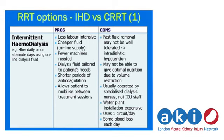So the fluid is much cheaper once you have paid for the installation of the water plant, which is obviously a disadvantage, so that's a big upfront expense. Fewer machines are needed because one machine can be used for several patients in one day. The dialysis fluid can be tailored to the patient's needs, with the addition of electrolytes and so on to the online water. There can be tailored prescriptions, and because it's a short, sharp technique, the anticoagulation is used for a shorter time, if at all. Sometimes you can manage without.